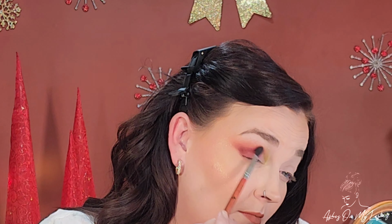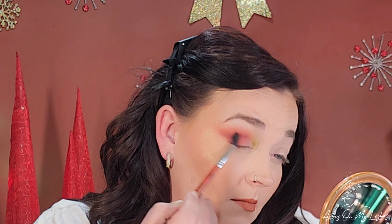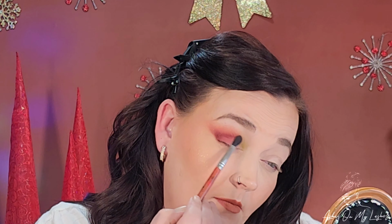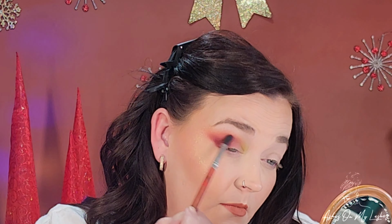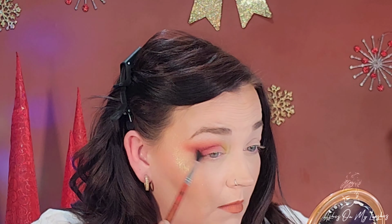And now I'm going in with a medium blending brush. This one is from the Glam Light Friday the 13th collection. And I went into the shade Poinsettia, and that's where the mistake was made. And I just added that to the Hot Cocoa shade to try to get it to blend better in between the Hot Cocoa and the Gingerbread shades.